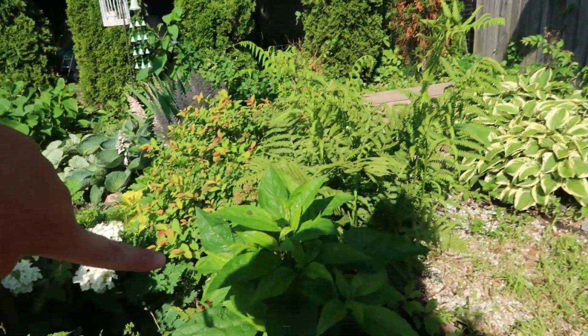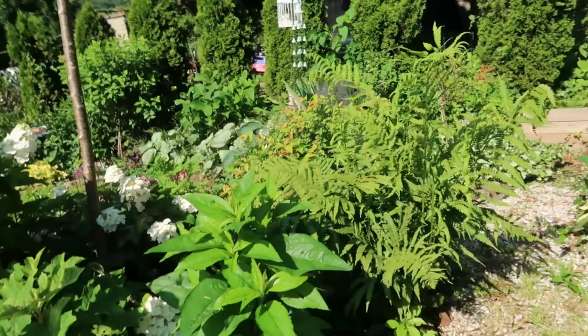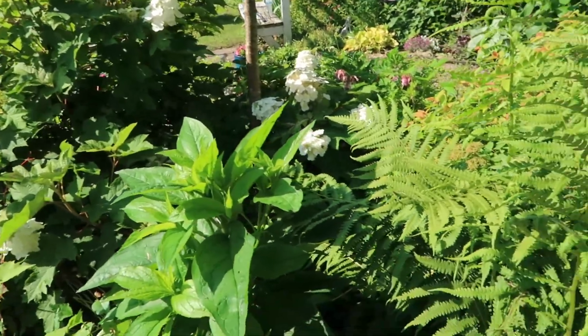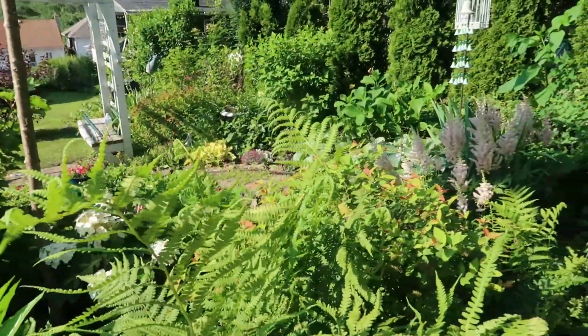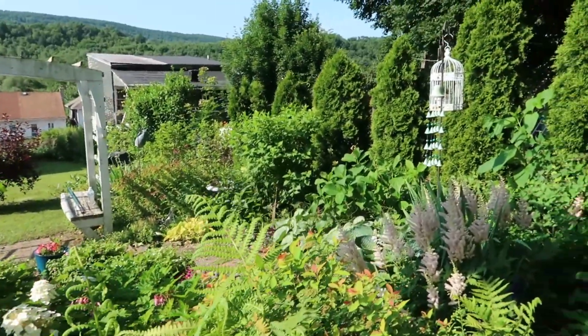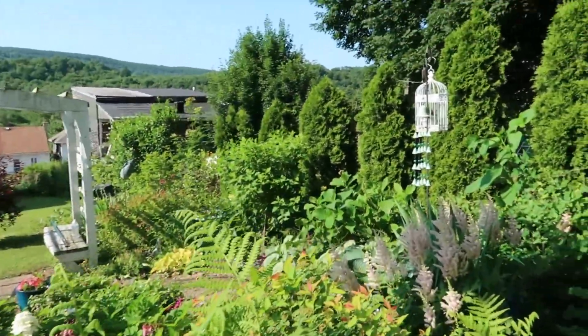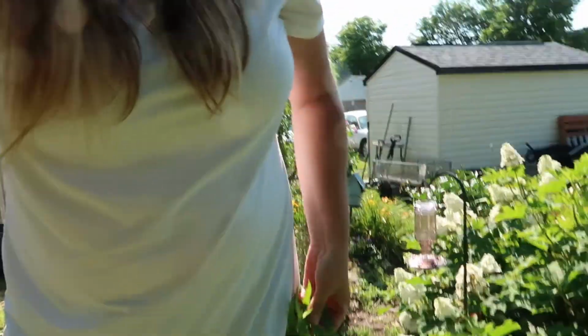This is just a wild, well, a self-seeded echinacea. And look at this fern right next to it. Like this fern here is as high as my hip. Can y'all see that?